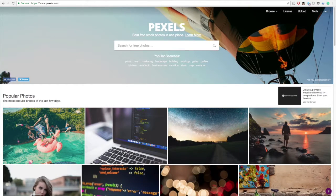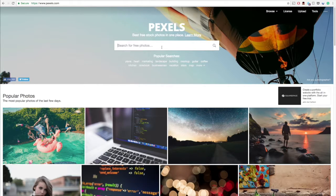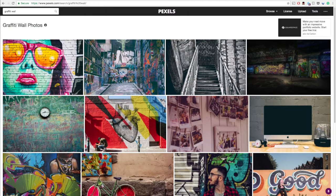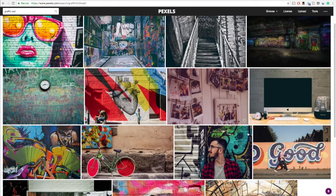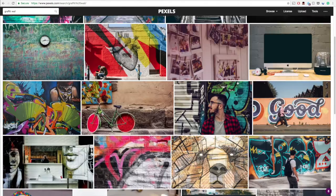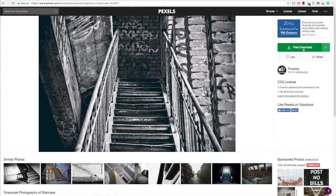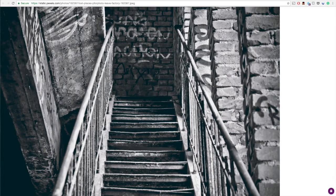So that's really cool. Once again, we said our brand image was revolting against society. So let's say graffiti work. So a graffiti wall, as you can see, there's that image that we had already. Tons of images to choose from. A lot of these are really cool. This is a really cool one right here. You would just hit download, and it would come up here.